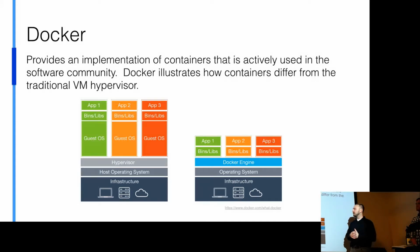But they have this great illustration that shows how Docker is different than a traditional VM hypervisor. So with a traditional VM hypervisor, you have your host. Essentially, you have a physical piece of hardware, the host operating system, the hypervisor software installation. And then with every application you're going to deploy, you have the full guest OS, all the libraries it needs, and then the application. So in this stack, you're duplicating a lot in this layer as far as what you need.